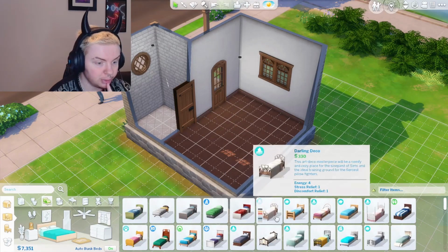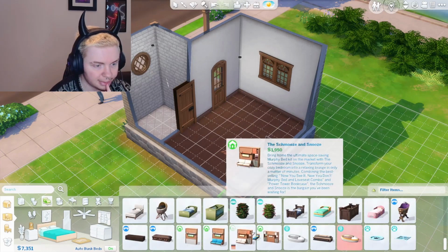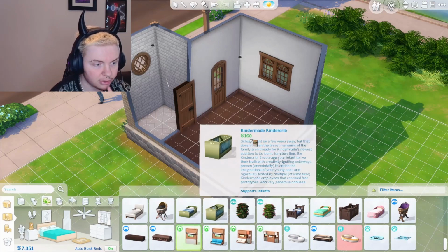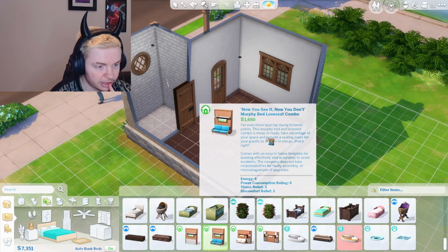So a one-person bed would make more sense. Space saving. The thing is though, we also have really expensive pull-out sofa beds from the tiny living expansion. This one's 1,400 and I don't think that's that bad. And that pulls down to be a double bed. Or you've got this one that actually has a sofa attached to it, and the sofa makes more sense.